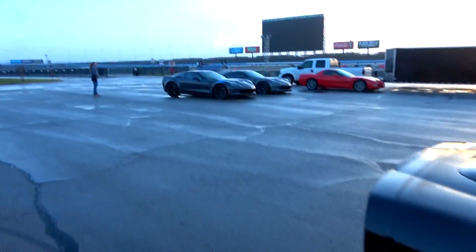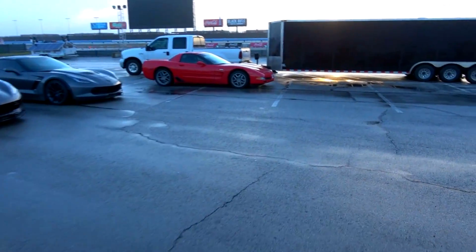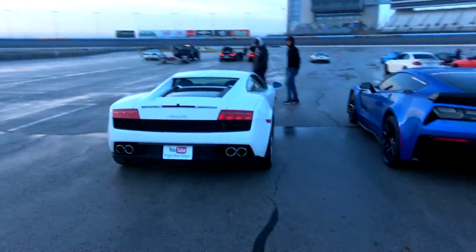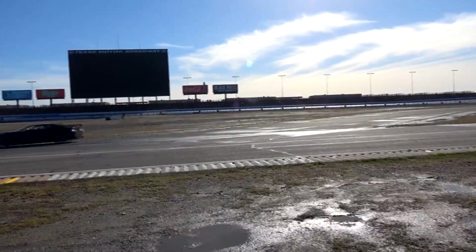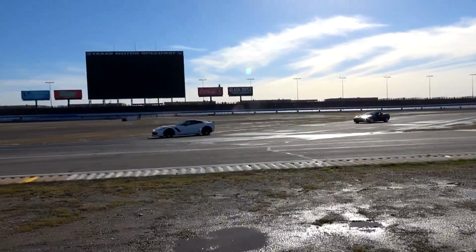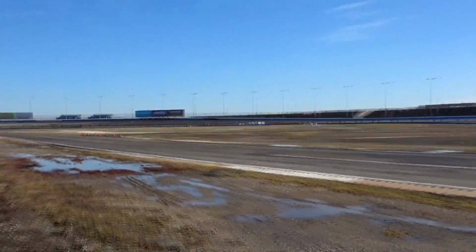I'm telling you right now, though, it is cold out here. It's supposed to be 70 today, but it is cold right now. And then, of course, we've got some Corvettes over here, a Grand Sport Z06 and a C5 Z06. And then Jason's 2014 Gallardo. So, I don't know what time we're going to get on the track, but I will be recording everything today on the track. But other than that, I will check back in with you guys shortly. Oh my gosh, sounds amazing.